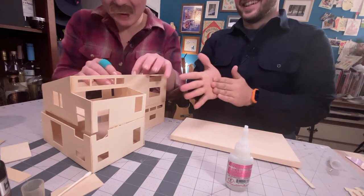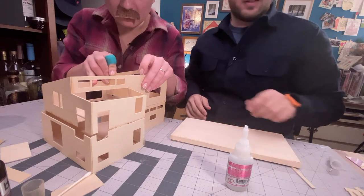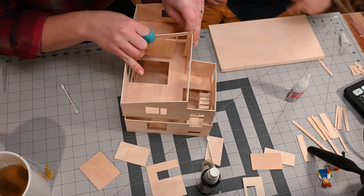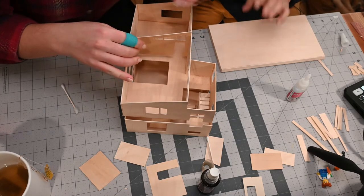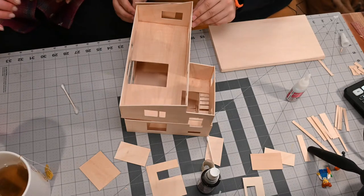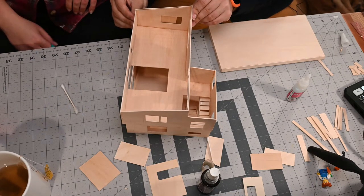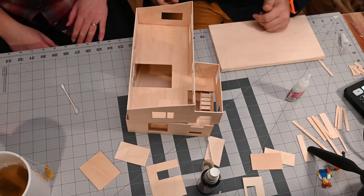I got it, okay? This goes all the way over here, right? It connects. Okay, so it's tight, so let's not do that. Let's pull it out. Measure it against this side. It's gone.